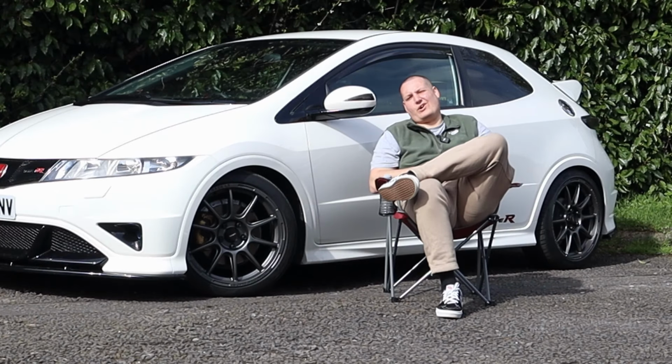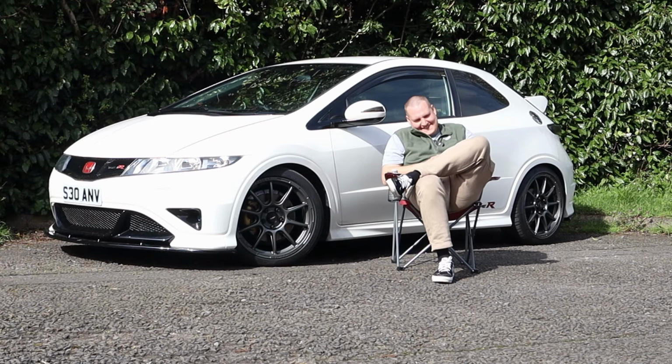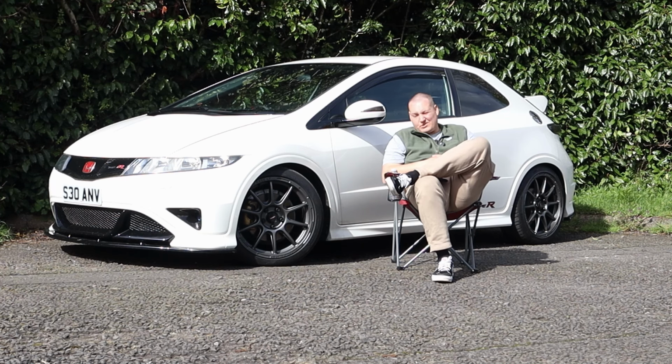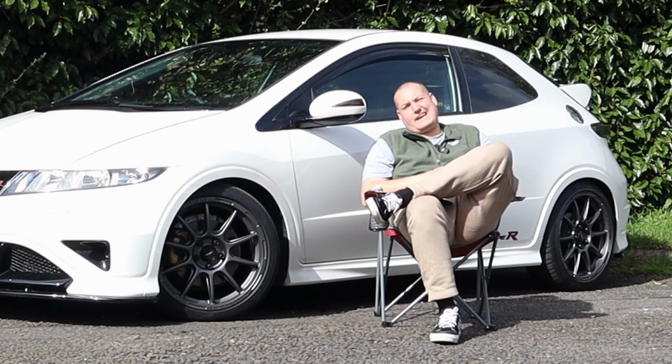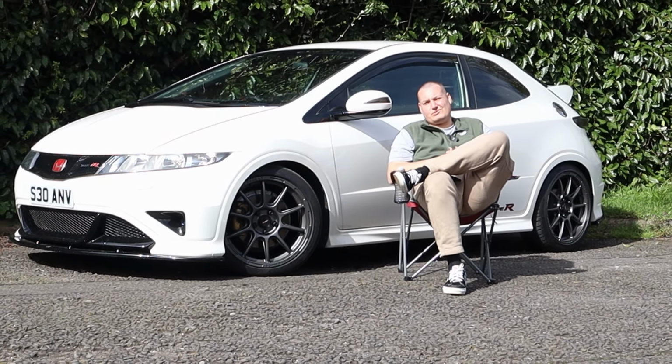And it's not true what Jeremy Clarkson said. They could have brought out the FN2 with a K24 engine. They probably could have tuned that up a little bit, or they probably could have put the RRC stuff on from standard like the FD2. But a K20 is a K20, isn't it? At the end of the day, it's still a fun car to drive.